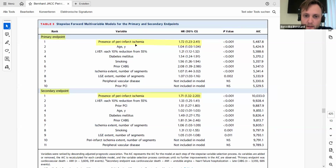And in addition to peri-infarct ischemia, the other things are not very surprising. We have age as a significant predictor, LV ejection fraction, the presence of diabetes, smoking, prior CABG, also the ischemia extent measured by the number of involved AHA segments, and also the LGE extent.